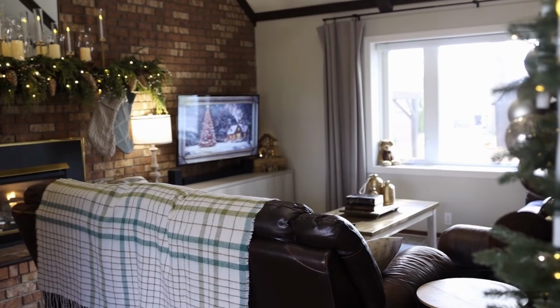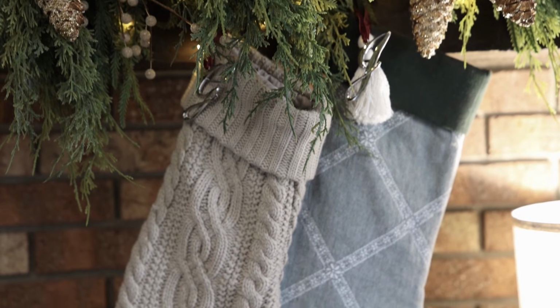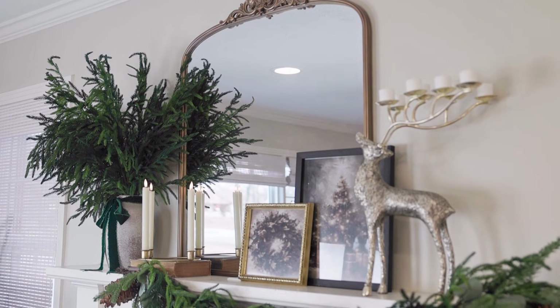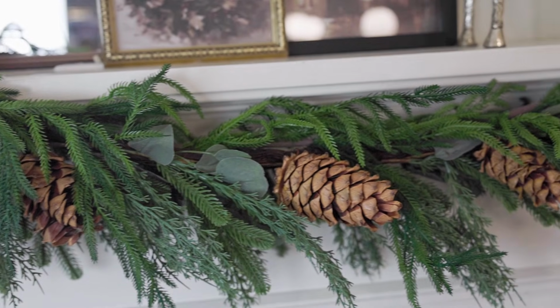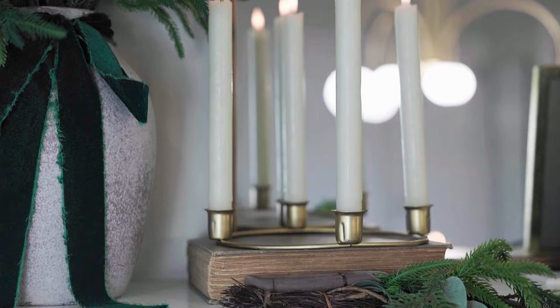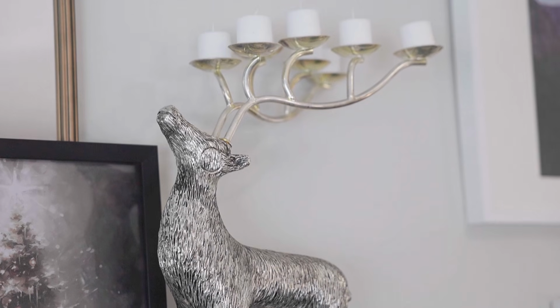So just in case you didn't see my first video, I want to show you how I decorated the mantle in my front living room. I love the fact that I have two mantles to be able to decorate for the holidays, but it does take some effort to come up with two totally different designs. So this is what my dining room mantle looked like last year. It was very vintage inspired and I really loved it, and I want to keep the same vibe but maybe just make a few changes.